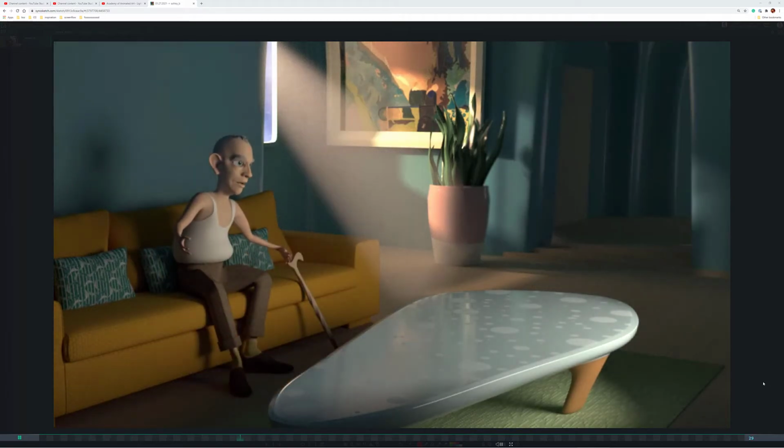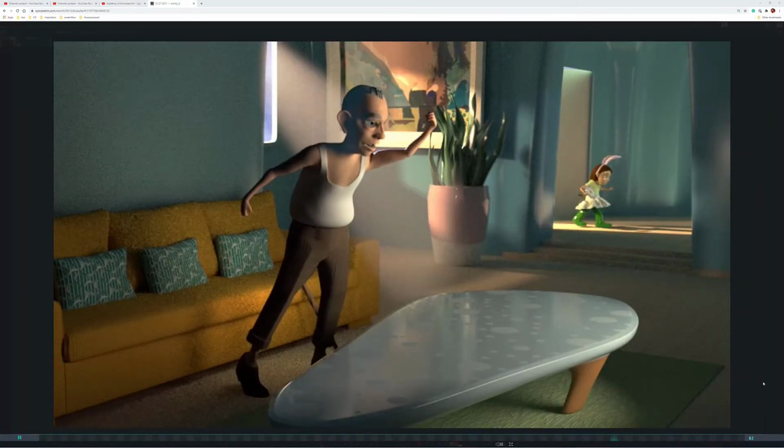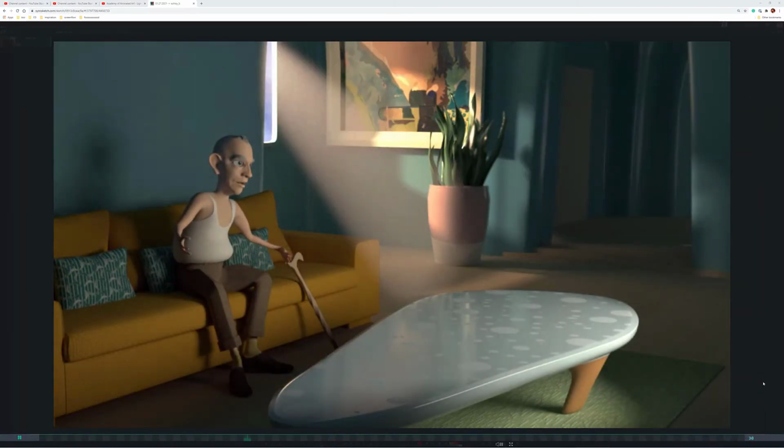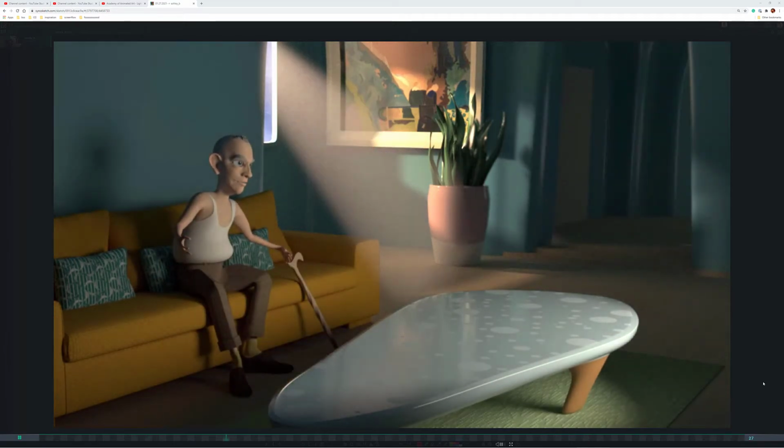We've got Ashley's animated shot here. We've got a handful of really great still images, so let's get into it. So Ashley, I think this one's looking really good. I don't have any major notes at the moment.